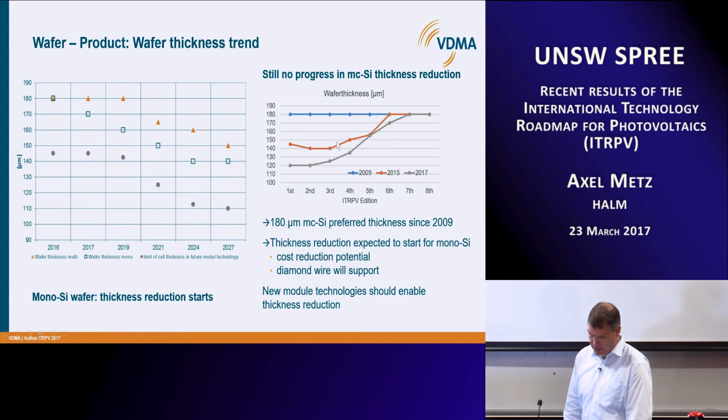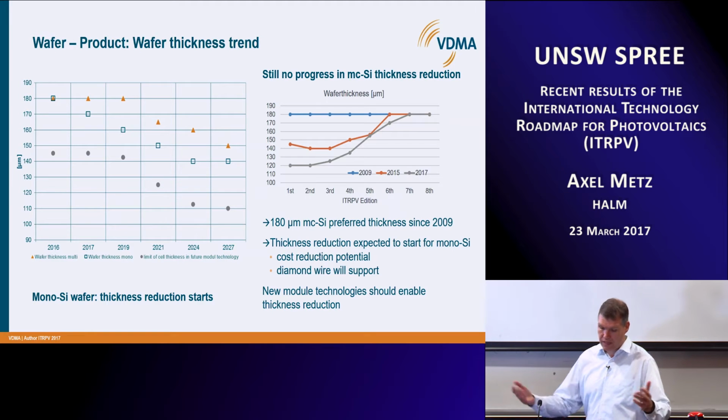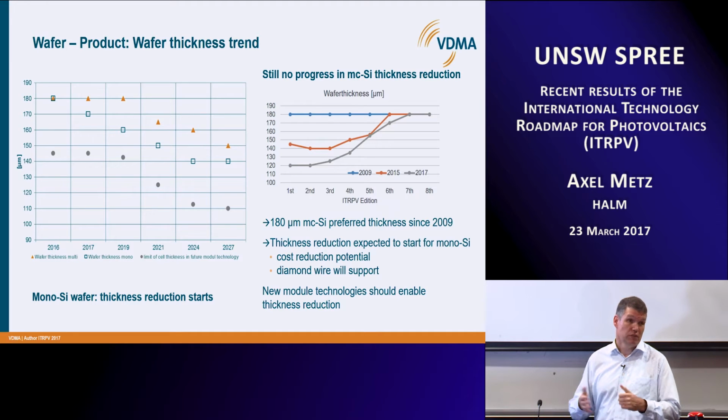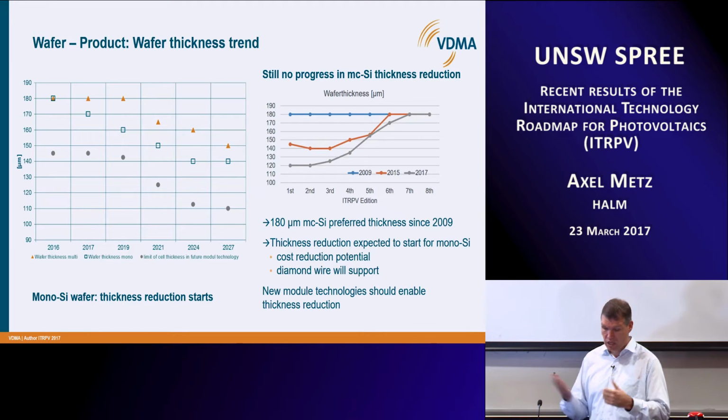And here you can again see the misleading predictions of the previous ITRPV roadmap. So basically they all were coming up, and still today the multicrystalline wafer thickness is at 180 micrometers. So nothing has changed, mainly due to the reduced polysilicon prices.